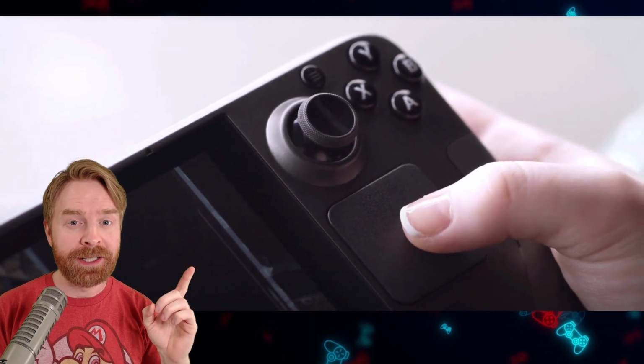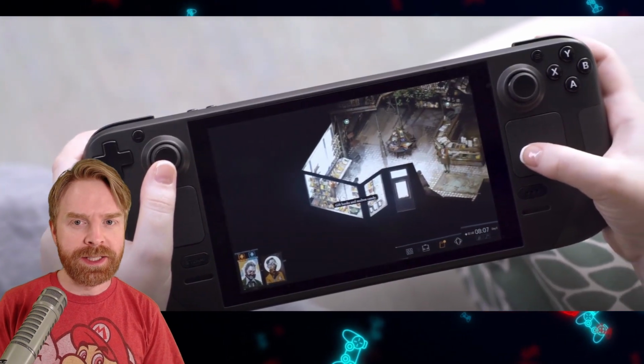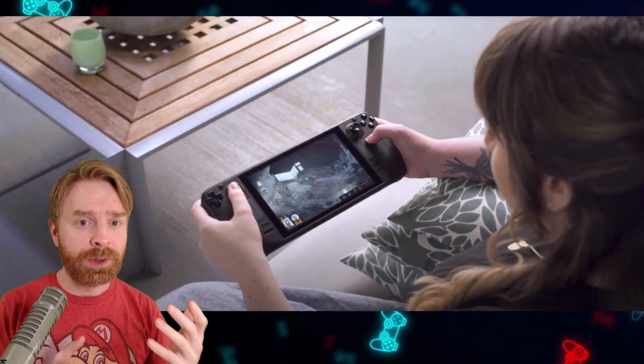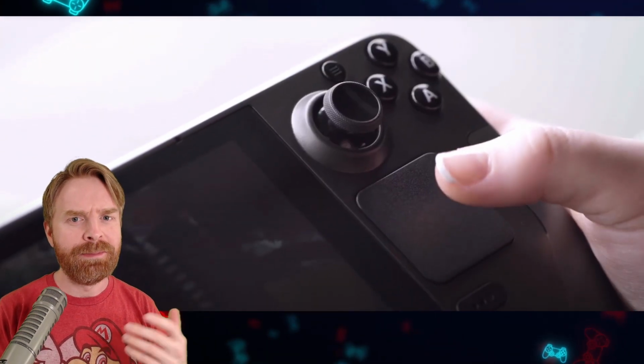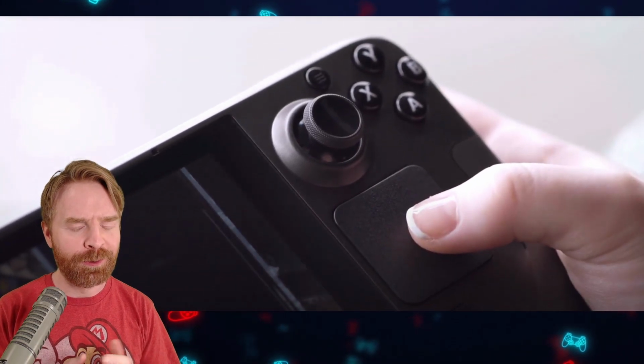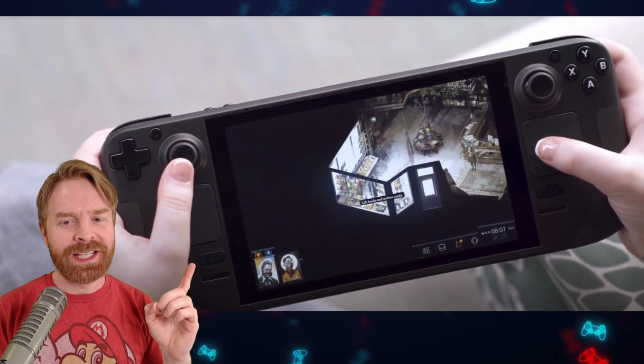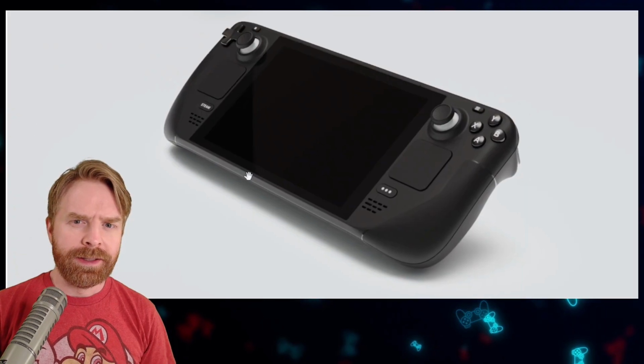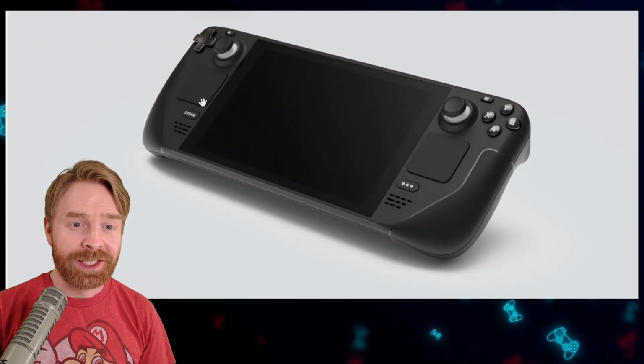One of the cool features I like seeing here is the trackpad underneath the thumb. If you play PC games, you know a lot of them are optimized for a mouse and keyboard. Some play with a controller, but at the same time, mouse and keyboard is often the preferred way to go. And this does have a built-in mouse of sorts, and I'm thinking that's going to be a good thing. In addition to the touchpad on the right, we can see one on the left.